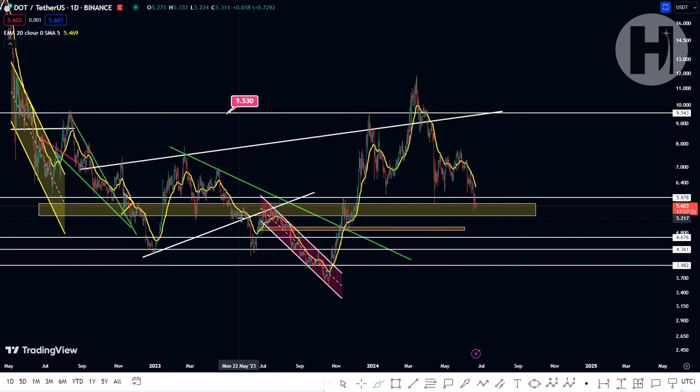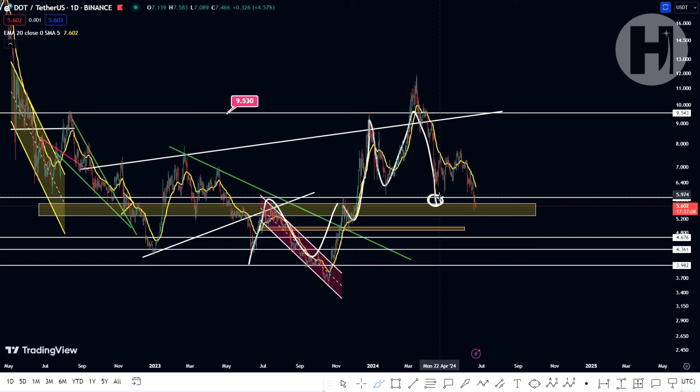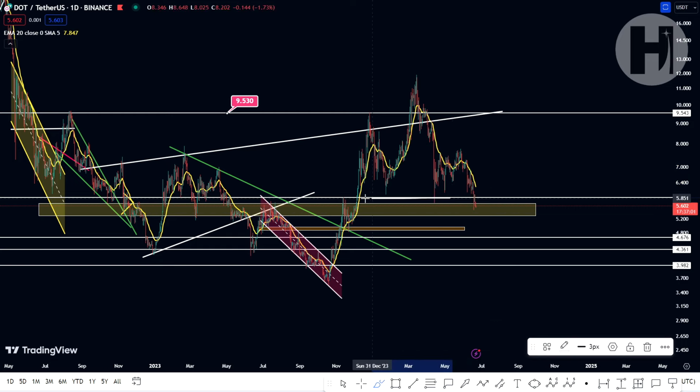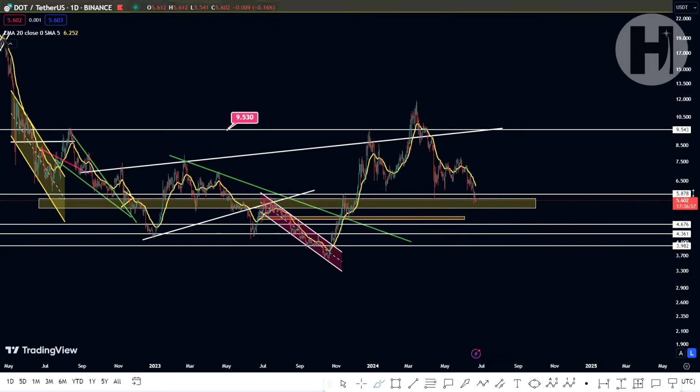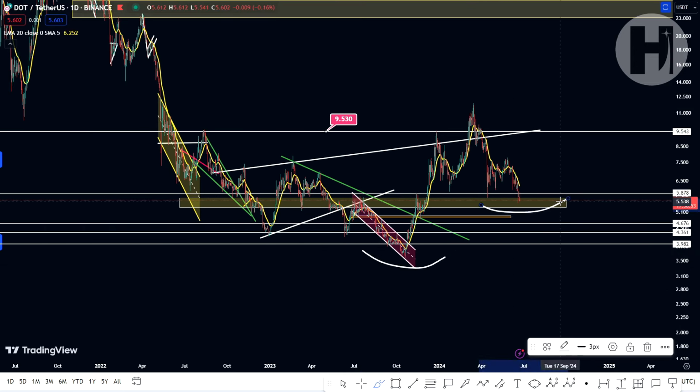So we had this area and we tested it as resistance, this orange block or this dark yellow block. Then we broke above it in December 2023, came back down with a quick little back test here in April a few months ago. Then we had a move to the upside from there, and then once again we're coming back down to that area. So as long as we can hold this as support, we can consolidate in this area, this should be good because we are still printing a higher low. That's what we want to see.